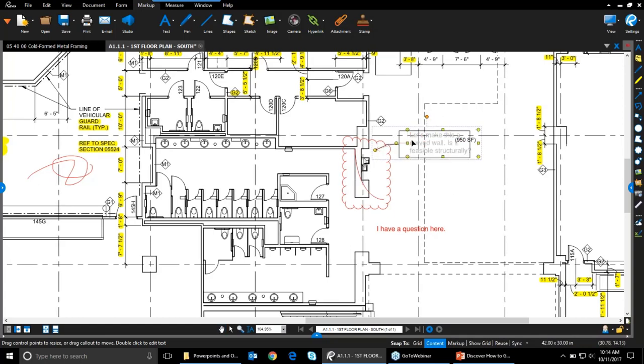Okay, so great, we can make that comment, move it around, or even more easily, I did a cloud and a callout, but let's make this easier on ourselves. I'm going to delete both of those and use a tool that's unique in here, which is Cloud Plus. So here's the cloud, here's the callout already attached. Is that curved wall structurally feasible? Okay. So real easy. We've put in what we'd like to happen here, and we've made a comment on it.